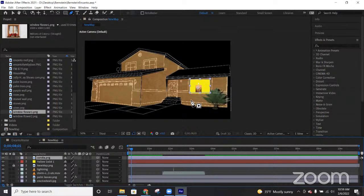During the day is going to be really, really tough unless you have a ridiculously bright projector. Most of our projectors are going to be in the neighborhood of 4,000 lumens, and it's going to have to be nighttime. So you go out at night, and that's one of the benefits of having this map already drawn. You draw the outline of your house, but then you can work on the show during the day in After Effects.